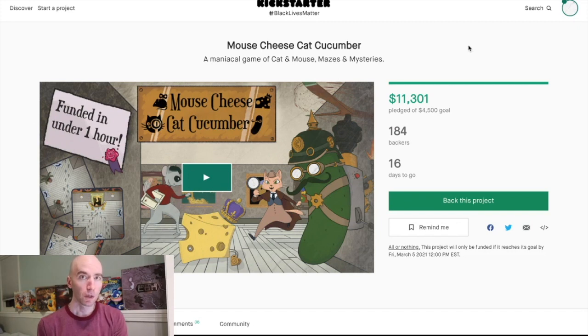Okay, so next up, let's talk Mouse, Cheese, Cat, Cucumber. Now, this is one I missed, but it's already over double its funding goal. And this is a little bit of a different take. This is an asymmetric tile laying game with a secret agenda. And the secret agenda being, you are one of these four characters: the mouse, the cat, the cucumber, or the cheese. And what are you trying to do?